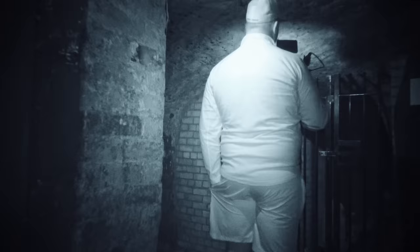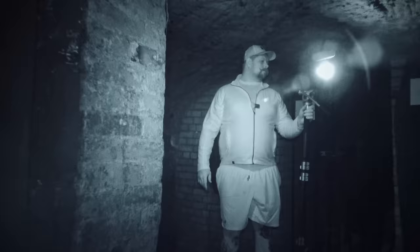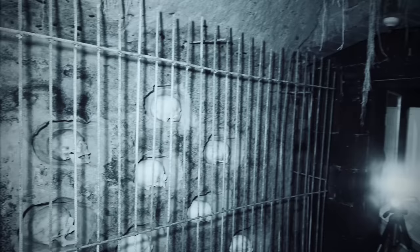Tunnel. See what I mean? I'm in a tunnel. It's a tunnel. What's going on? So, there were all skulls on the wall as well. There's a lot of stuff that could be tied to spirits here.